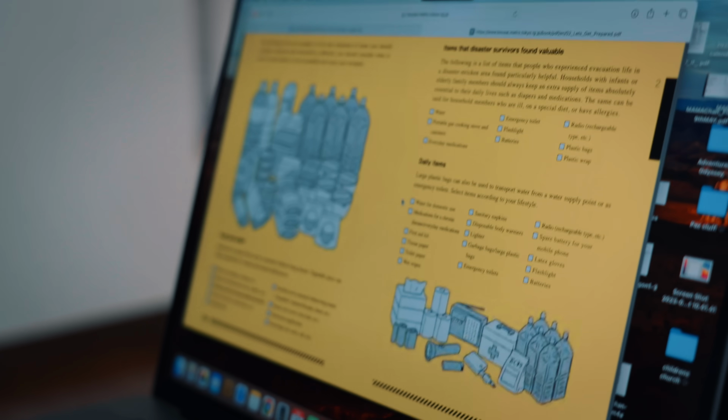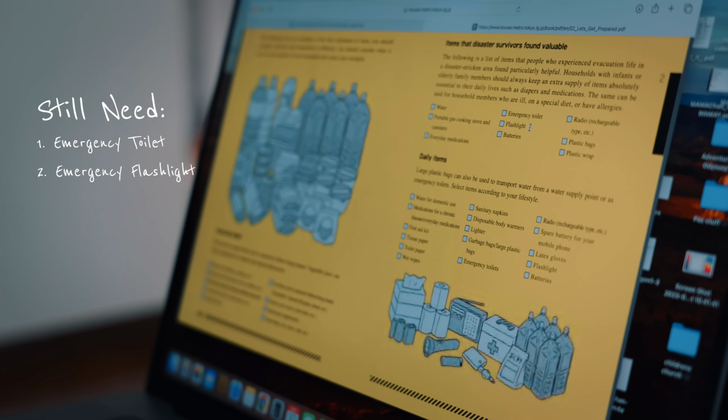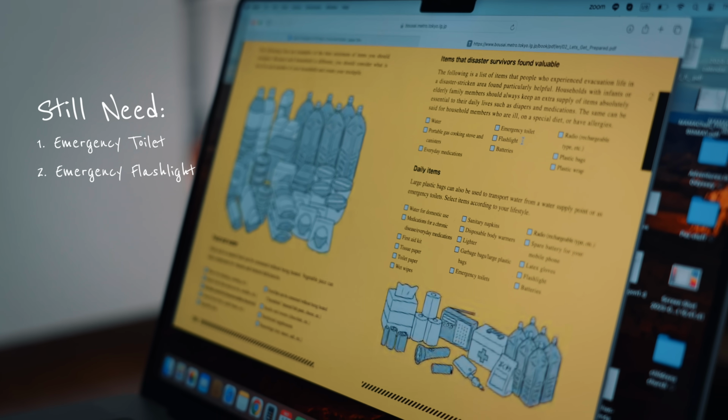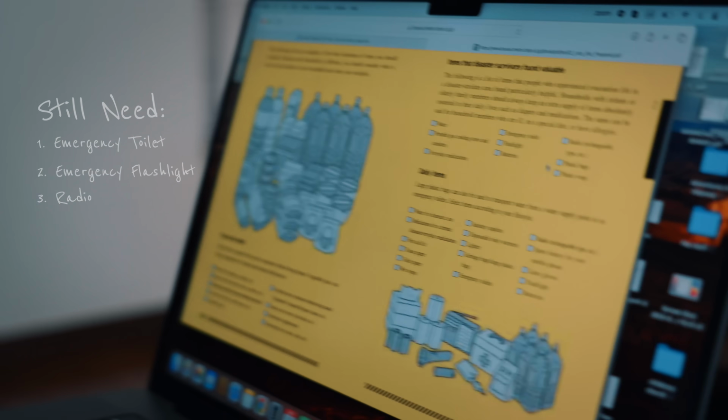All right, so what've you got? I'm looking at the Tokyo book for disaster preparedness. Most of these things we already have, so that's very helpful. I do not have an emergency toilet, or a flashlight. I have batteries, but I don't have a flashlight because I use my phone. And I don't have a radio. So I need to buy those three things still. But water, portable cooking gas, medications, plastic bags, toilet paper, tissue paper, food supplies, water supplies, that I do have.